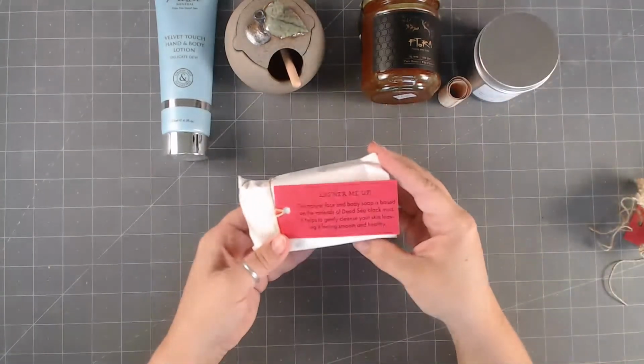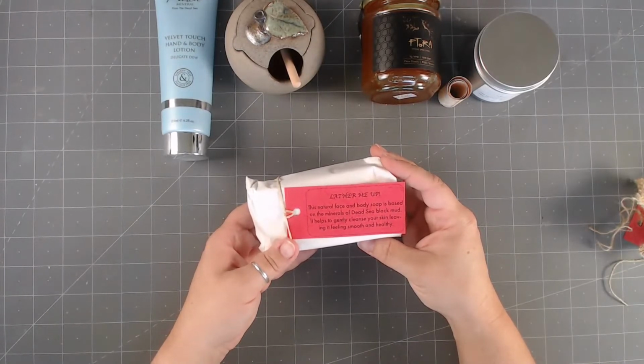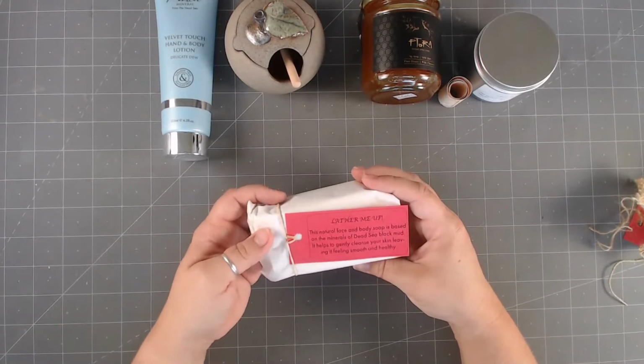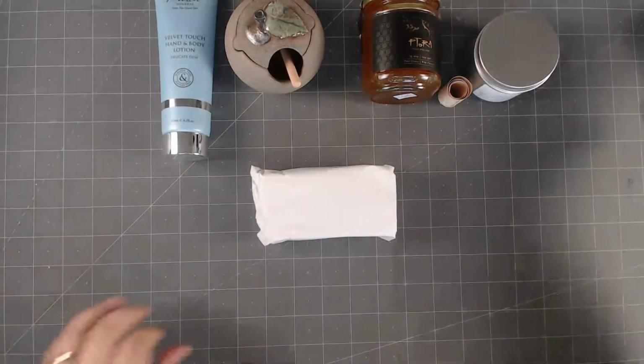All right, so here we have Lather Me Up. This natural face and body soap is based on the minerals of the Dead Sea black mud. It helps to gently cleanse your skin, leaving it feel smooth and healthy. Ooh.